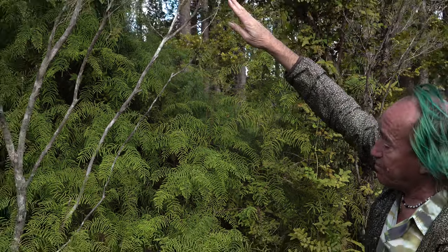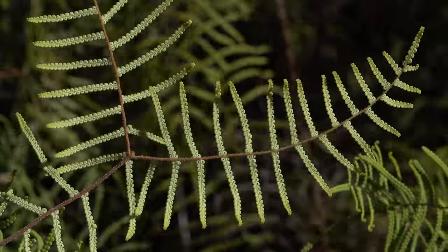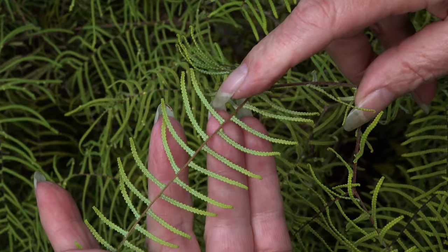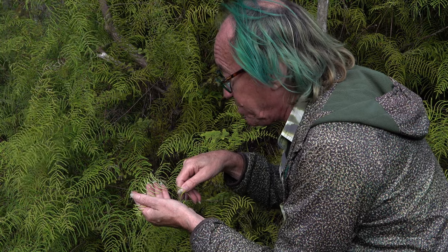it climbs up to some meters in height. Also, probably we can see the sori. Yes, it's very well designed, and the sori are in the middle of the segmentations of the pinnules.